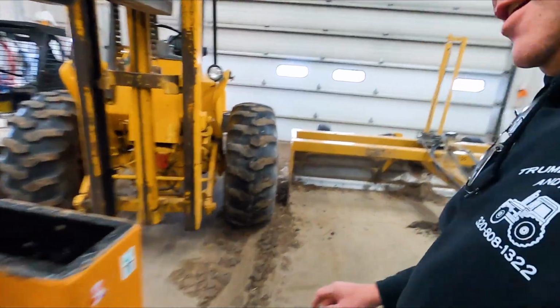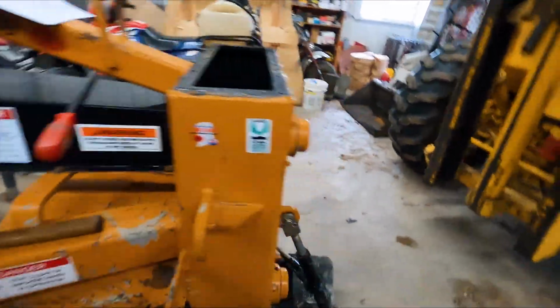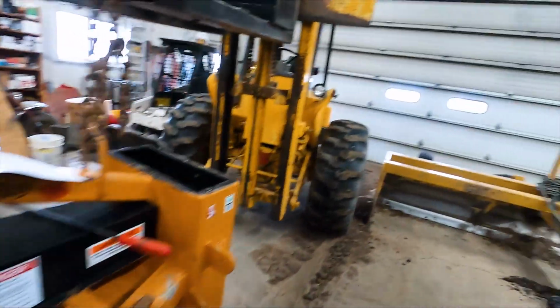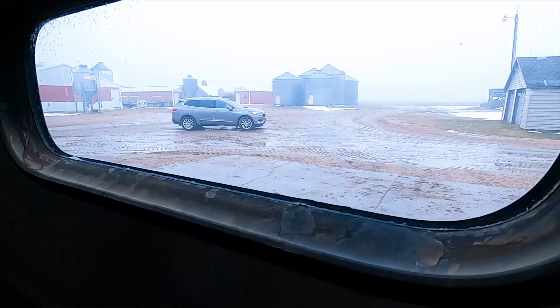Okay, I've got that all adjusted. Chain is adjusted. PTO is greased. Bearings are greased. Shaft is greased. What's that noise? What's going on out here? Looks like I got a gravel floor in here. It's time we do some cleaning.